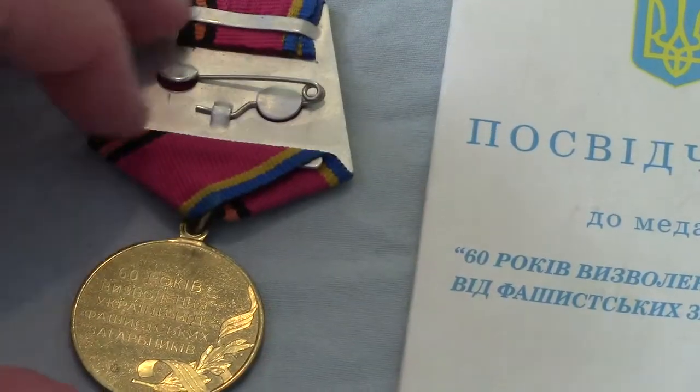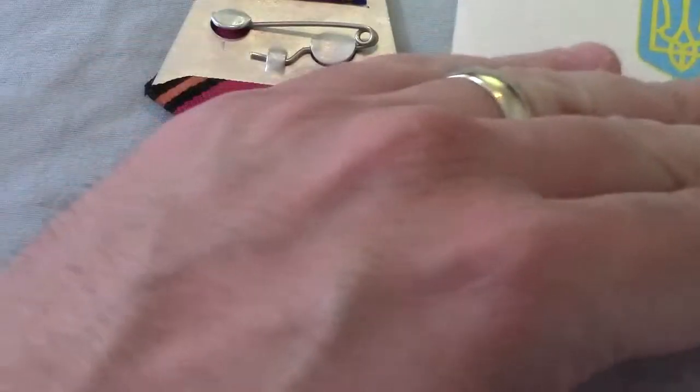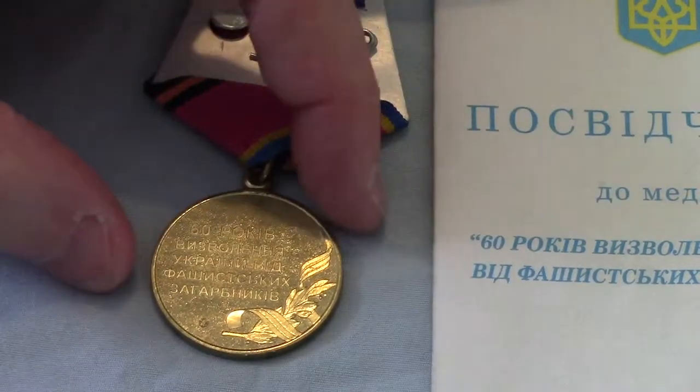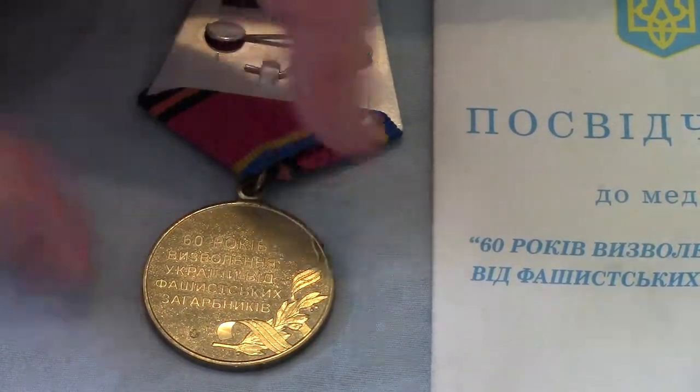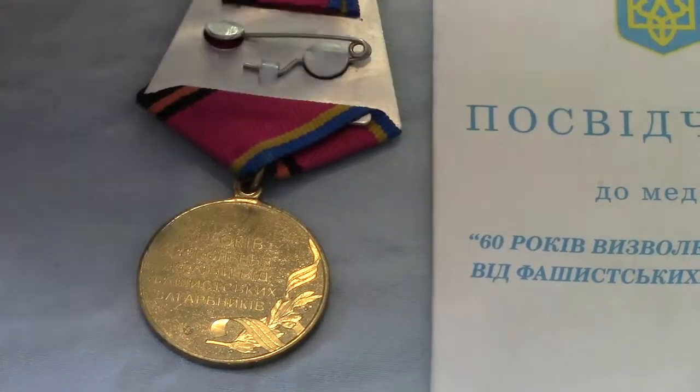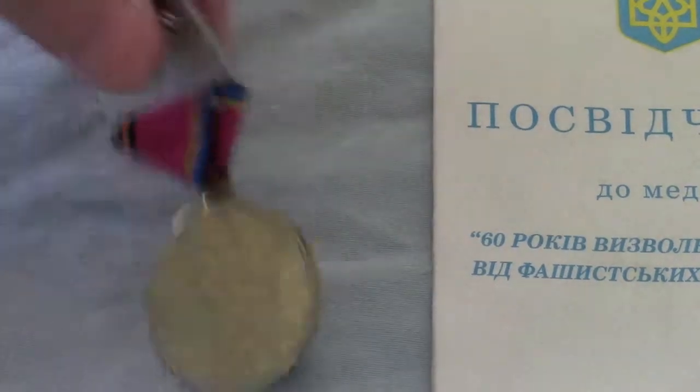And on the back side, kind of more of a description on what it's for. So we've got liberation of Ukraine from Nazi Germany. So extra nice there. And then the customary award certificate.